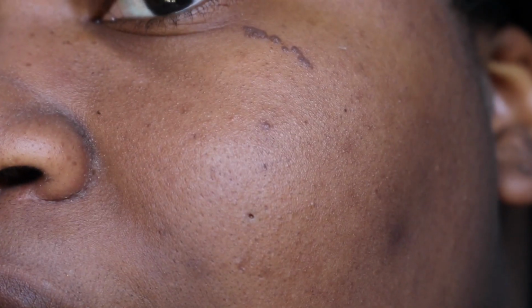All right, let me see if I can zoom in close enough for y'all to see. You see that? Like I said, sheer. I don't know what that is on my nose. Sheer my ass, but these pores do look significantly smaller. So I'm also going to use the concealer to do some pre-foundation concealing because it says you can. I got some dark spots that I definitely want to cover up a little bit.